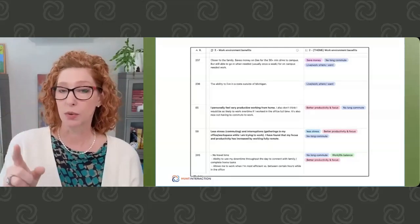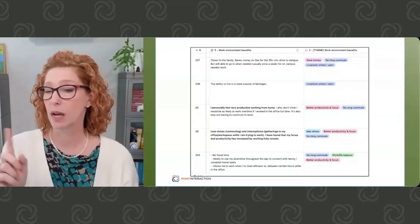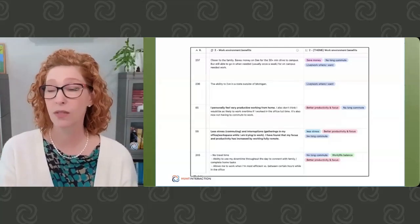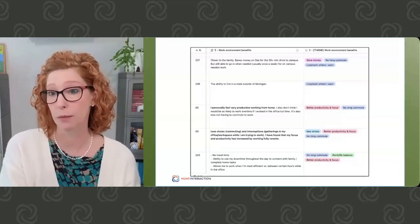What I do is I go through and read the review and pull out the significant themes. So in this first line, it says closer to family, saves money. So I pull out those themes. They're saying they want to save money. There's no long commute. They live and work where they want. Those are significant benefits or value they get out of the work environment.